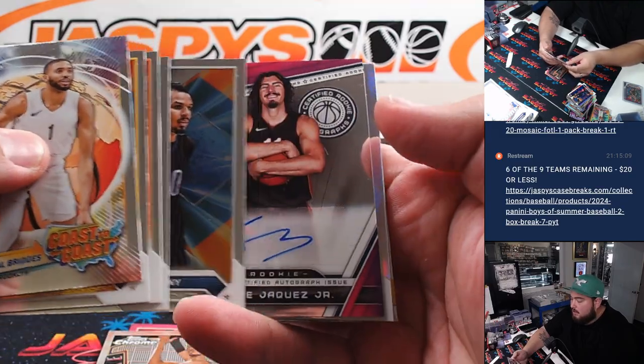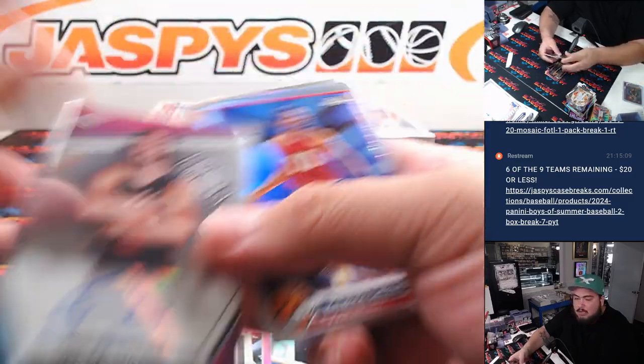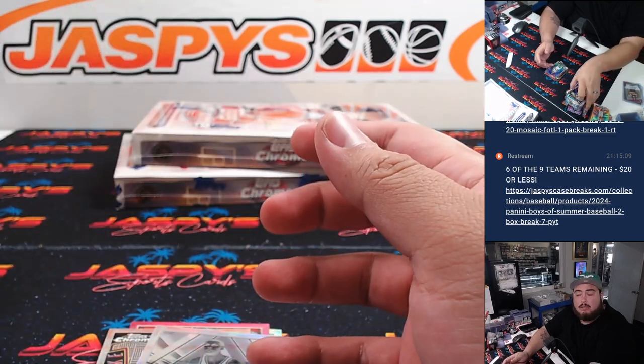Should have an autograph here. Nice, Jaime Jaquez. Nice, first time I pulled him, actually. Heat going to Alan Matsui. And a Chris Murray.